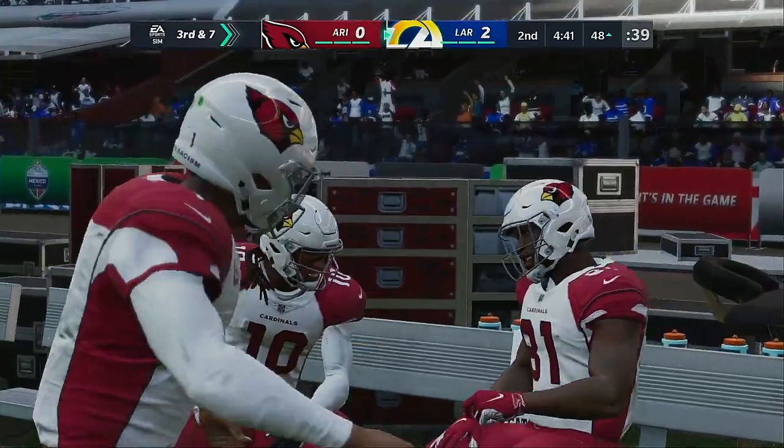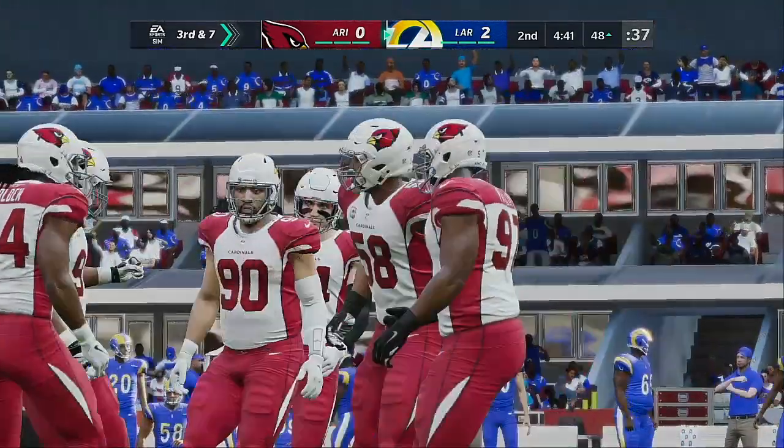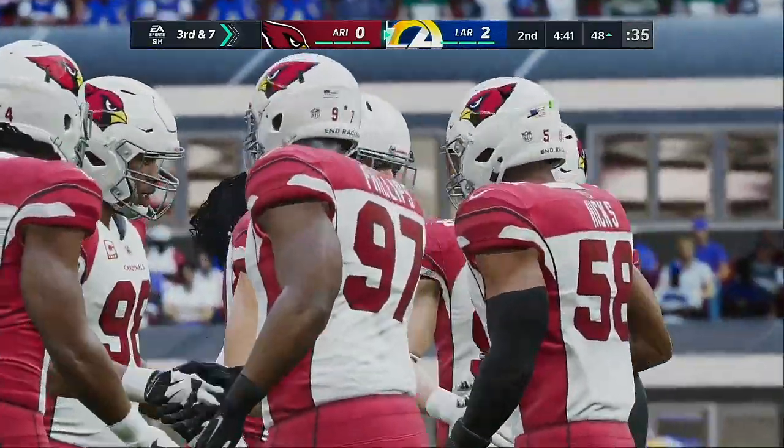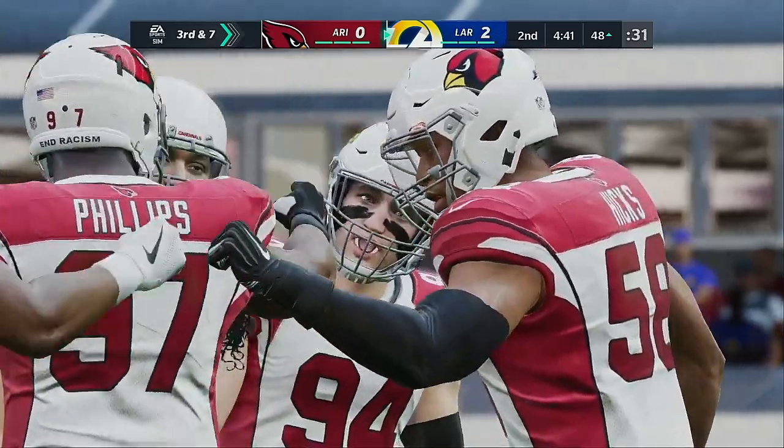I think that's a big-time play there, because the slant route is really hard to cover because the timing is so quick. But able to see it, diagnose it, and get to the football, that's why he was able to bat it away.